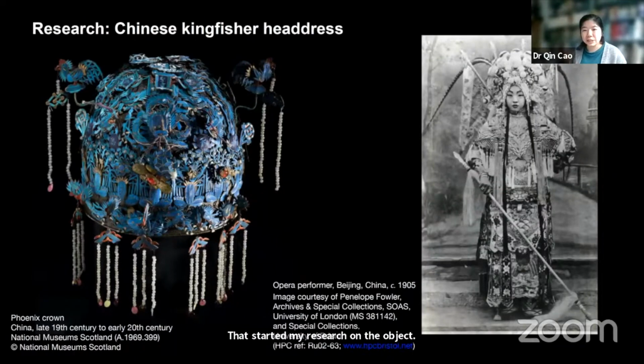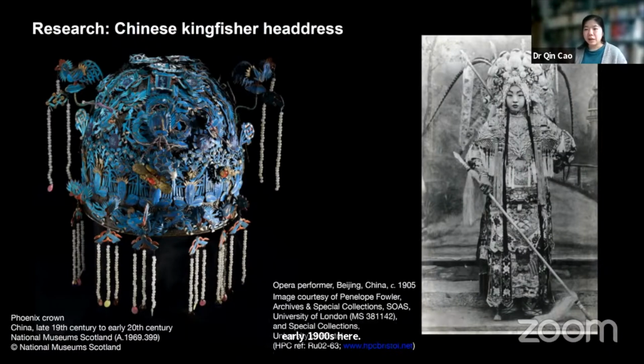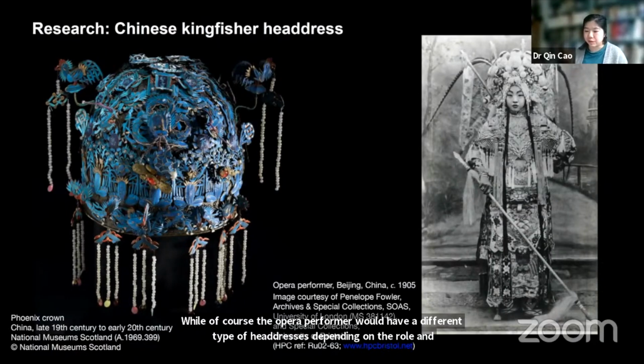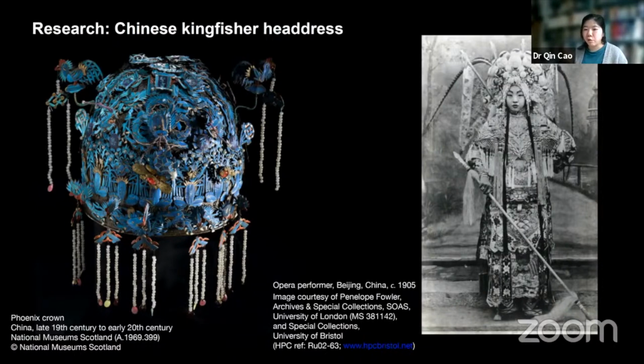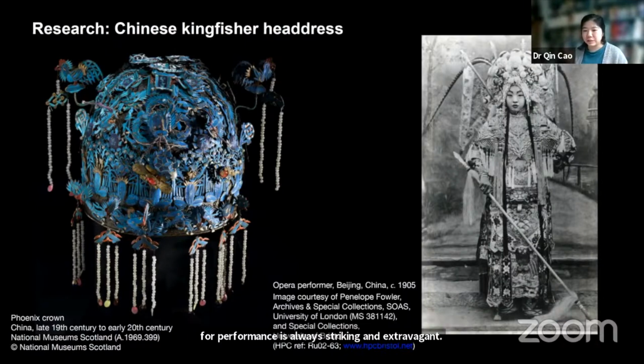As you can see, we have a historical photograph of an opera performer from Beijing in the early 1900s, and even with this immediate comparison, you will see it's very different. Of course, the opera performer would have different kinds of headdresses depending on the role and the type of opera they are performing. But one thing is very clear: the gear they would have for performance is always striking and extravagant. It allows audiences to view them from a distance, when the audience sits at a distance from the performer on a platform.